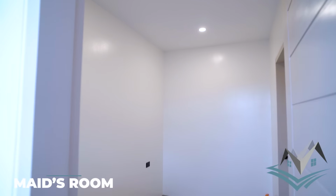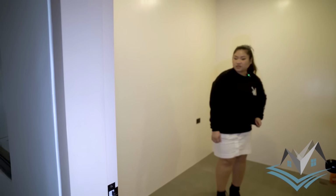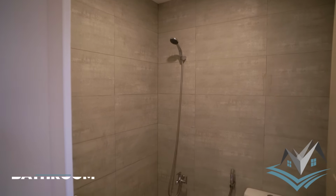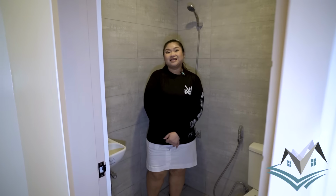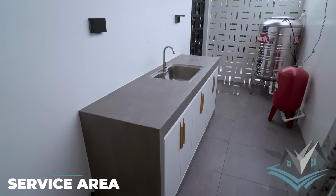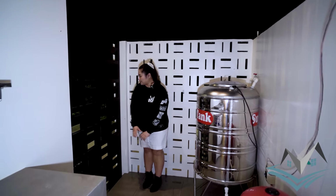Your maid's room, which is located sa labas ng property. And very spacious ang maid's room. See? Diba? Shower area, your toilet, you have sink din dito. This is also your service area and your laundry area. Ayan, laundry area. You have your socket here. Baka gusto niyong makita.